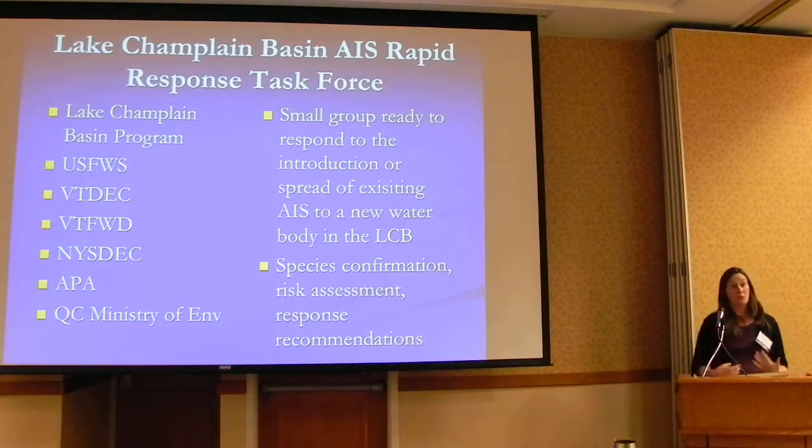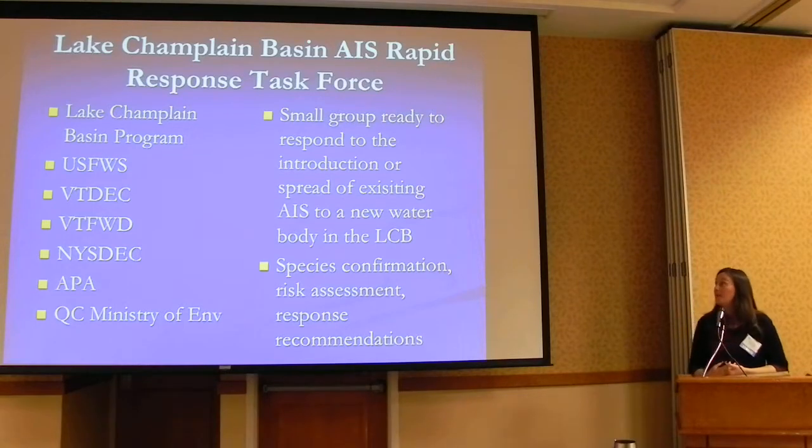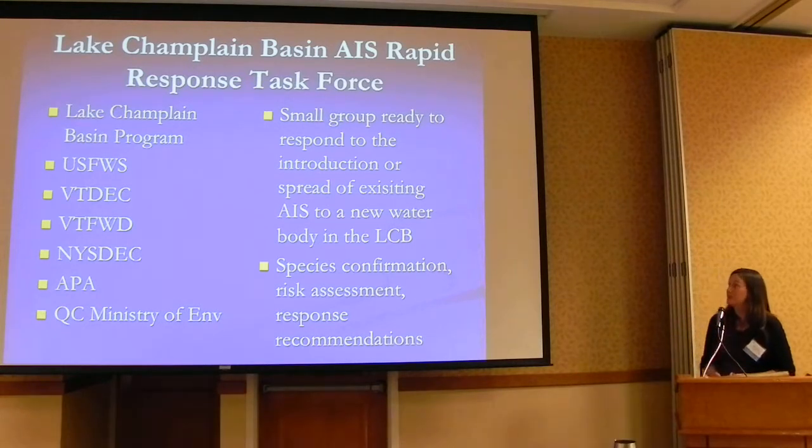The Lake Champlain Basin Program, my organization, has organized and approved a Lake Champlain Aquatic Invasive Species Management Plan for Rapid Response. And it designated a rapid response task force, a number of the members of which are sitting in this room. We have representatives from my organization. I coordinate this task force. Bill Ardrin is the chair from U.S. Fish and Wildlife Service. Sean Good sits on this rapid response task force from Vermont DEC, Vermont Fish and Wildlife Department. Lance Durfee is here from New York State DEC.